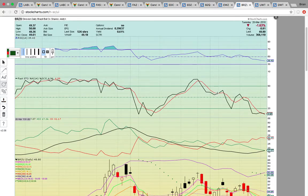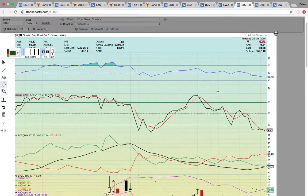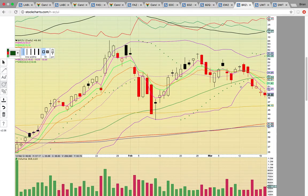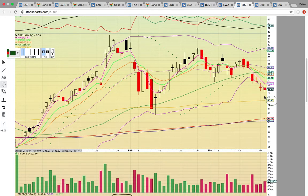I would use the 15-minute chart to time the bounce. It needs to get above the middle Bollinger Band and the 50-day simple moving average. If you look at BRZU here, this is another bull 3 times, and it's down 6 days in a row as well. If this continues, it looks like the obvious target is down here at the 100-day simple moving average at 46. Now, that's where it bounced off of in February and had a nice run.